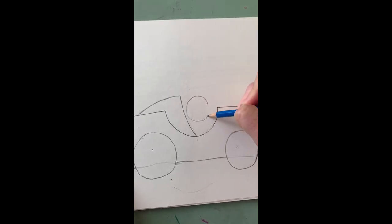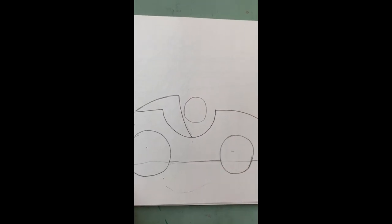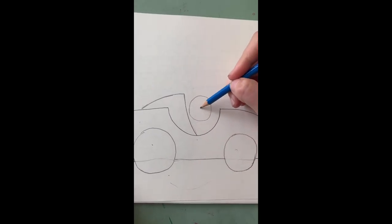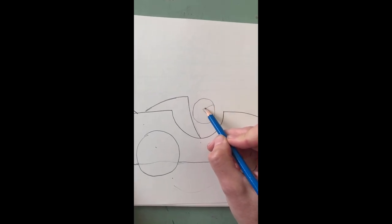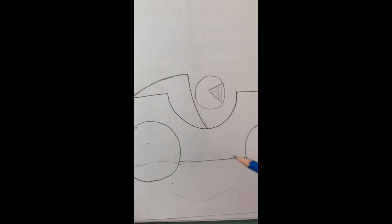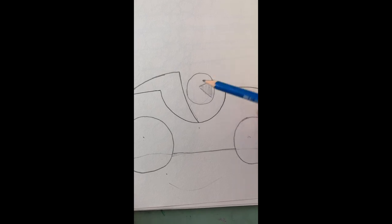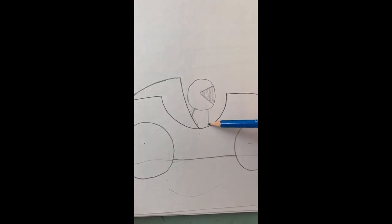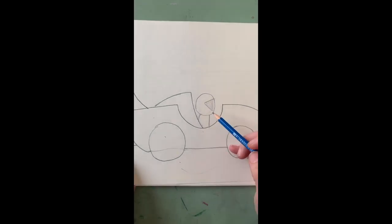I'm going to draw a circle right here, like that. The circle right there. So this is the helmet that goes right there. I'm going to make kind of a pie. I'm going to cut a piece of the pie out like this. Shade that in a little bit. Do you see how this is like the helmet? It goes all the way around, and this is the visor. I'm going to make a line here. I'm going to make a line here. And that, my friends, that's you driving a race car.